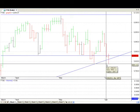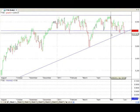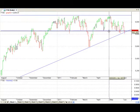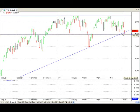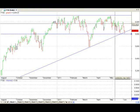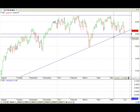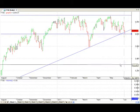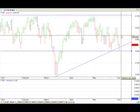But if it does fail, and it'd be 5,800, that's what we're looking for, guys. Now is 5,800 on the FTSE. If that fails, we could see further down moves from there. That would be your solid sort of confirmed downtrend. And as you can see, it would also coincide. See this long-term uptrend line here? It would also coincide with closing below that.